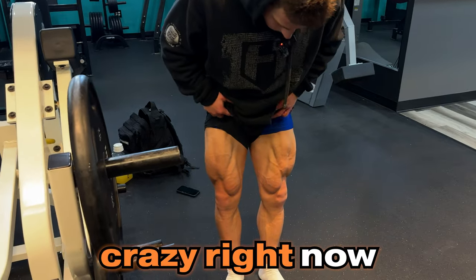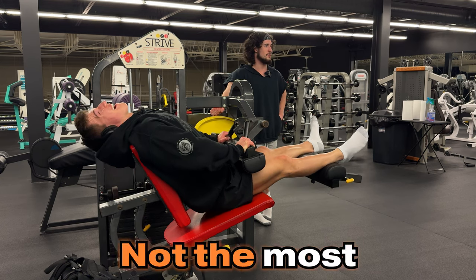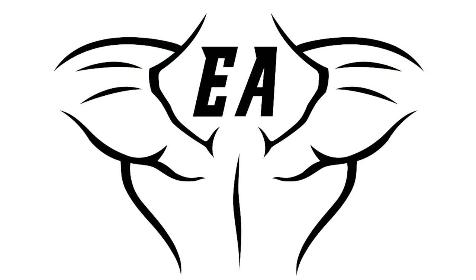Quads are looking crazy right now. All right, this is what's cooking. 7 days out. Not the most graceful thing. I think out of every look, we keep getting better and better, and this was my best look to date.